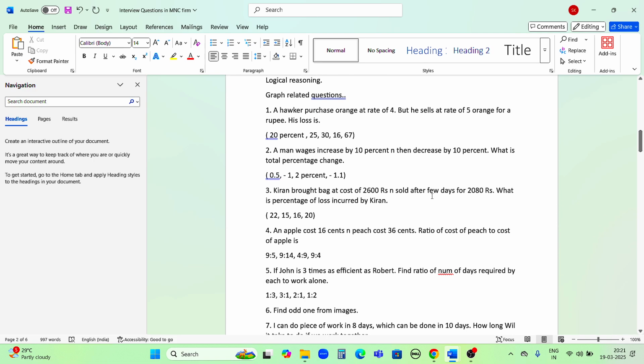If you're able to see here, a hawker purchases oranges at the rate of 4 for a rupee, but he sells at the rate of 5 oranges for a rupee. What is his loss? 20%, 25, 30, 16.67. A man's wages increase by 10% and then decrease by 10%. What is the total percentage change? Zero, 0.5, minus 1, 2%, minus 1.1.